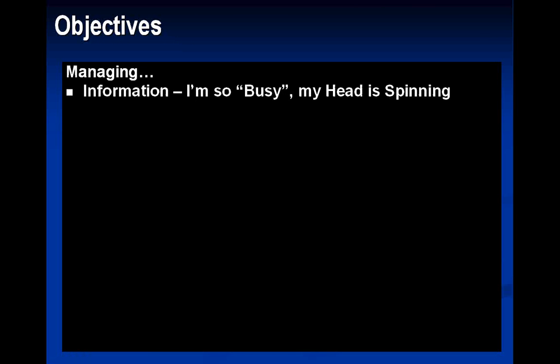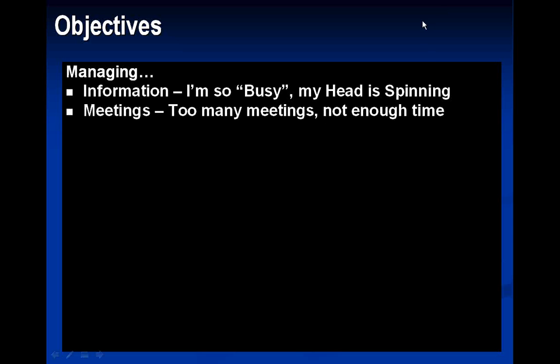So, today's objectives. We'll talk about managing information. How many of you can quickly provide the history on your projects or provide a current status on your projects? Managing meetings: too many meetings, not enough time. How many unproductive, tedious meetings do you have each week? Managing priorities: how many of you have no idea of the most important things that need to be done each day or where you need to start?